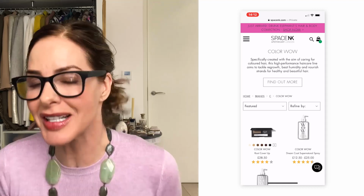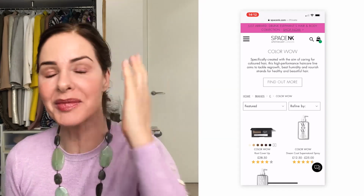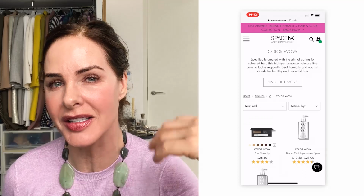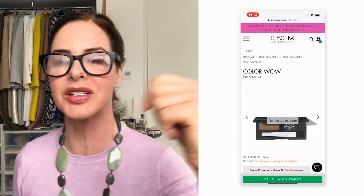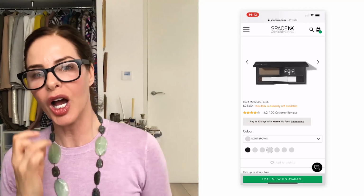If any of you are sitting at home and you're thinking to yourself, my grey is coming through, help me. There's many different things you can use. Colour Wow is one that I've used the longest, and it's a very densely pigmented powder. It comes with a little brush. What's great about the Colour Wow is it comes in 6 shades. And I'll tell you a little trick about Colour Wow.